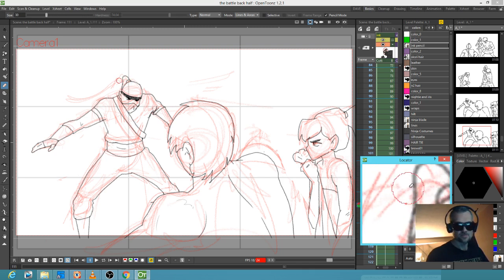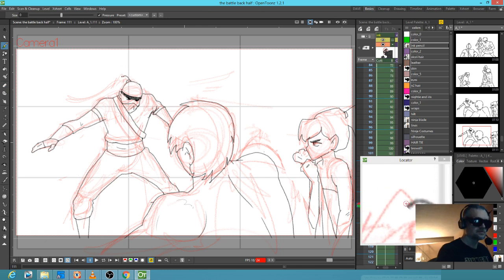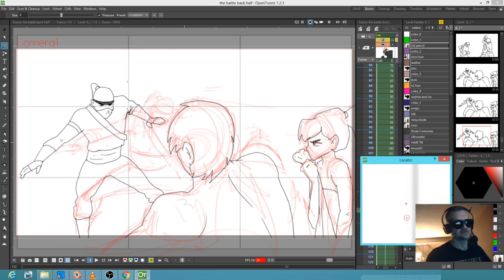Okay, so this comes back to what I mentioned earlier about secondary animation. Okay. So this guy does, in fact, have a ponytail flying around. Okay, let's just see what the next frame has for us.